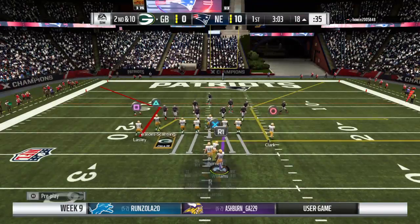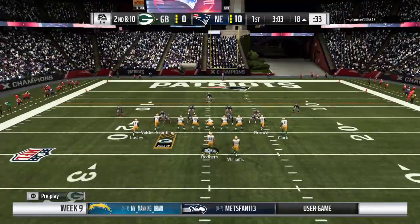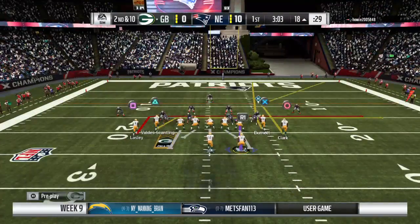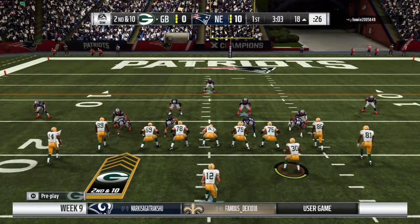Even the greats in this game, and he certainly qualifies as one of them, they're going to have trouble if they continue to throw into double coverage. He better be careful. Throwing into too much double coverage might have a couple of them picked off.